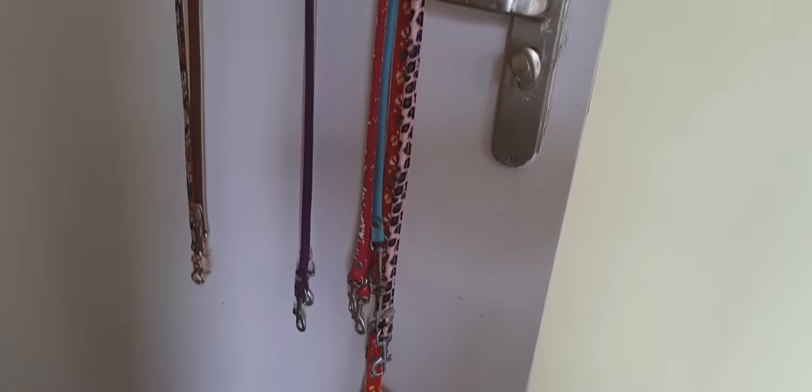Here I have used a door hanger that you can buy from Amazon easily and hung all of their leashes and collars. It's a great space saver.